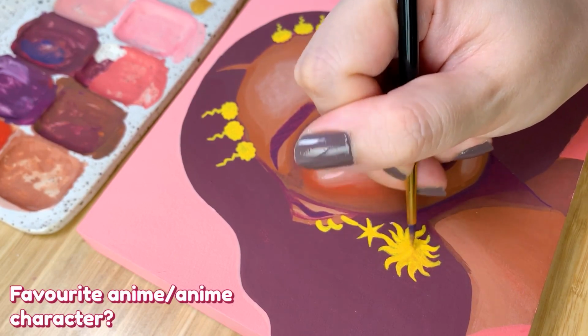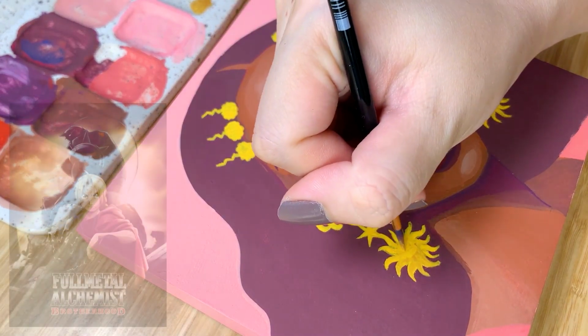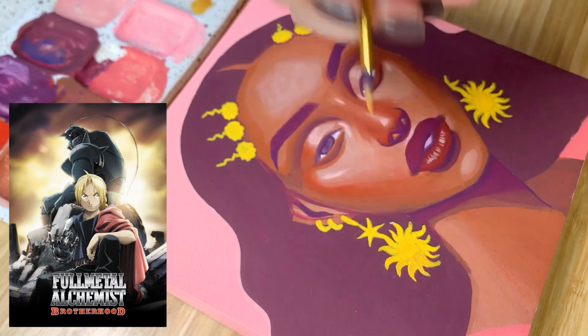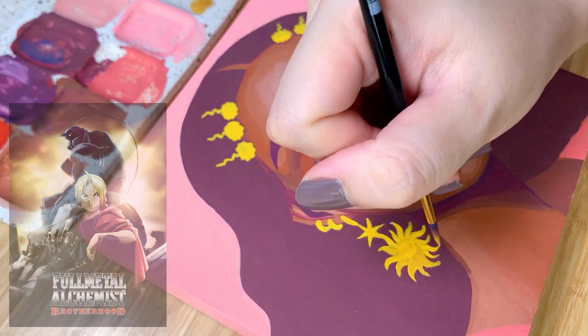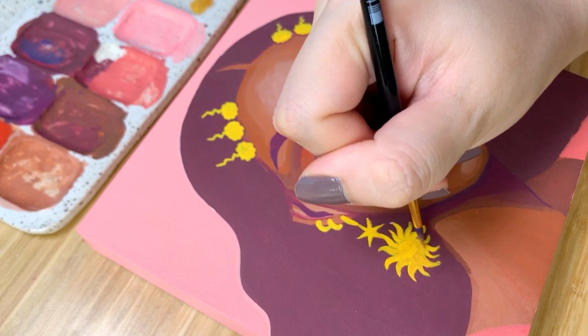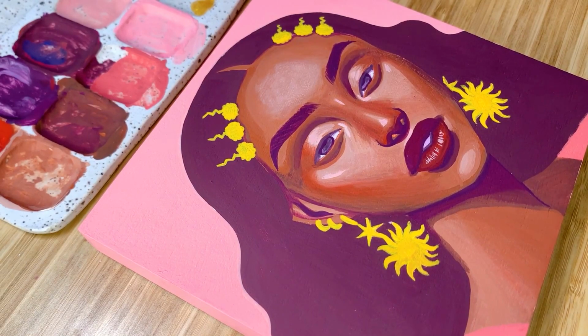Favorite anime/anime character? Favorite anime for sure is Fullmetal Alchemist: Brotherhood, which I actually just rewatched recently, and it's as phenomenal as ever. As for favorite anime character, that is too tough. There's too many to choose from, so I'm going to skip that question.